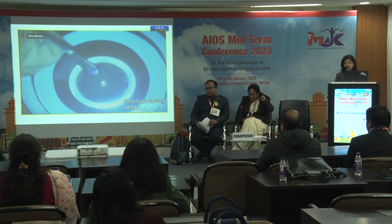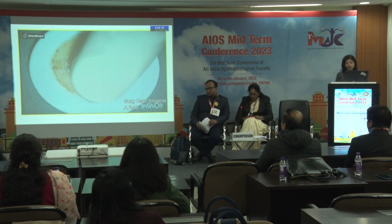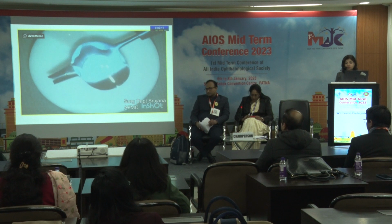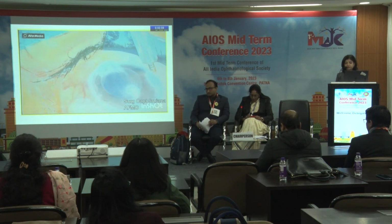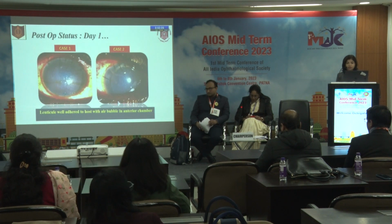Few glimpses from the operation theater. A 350 micron partial thickness incision was made. The host cornea was trephined, and the lenticule was injected with the help of a Busin glide.